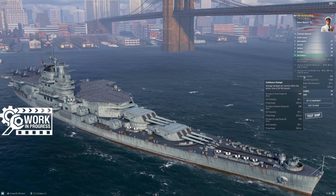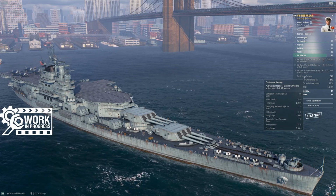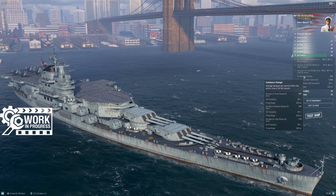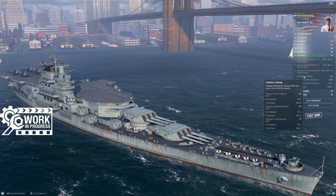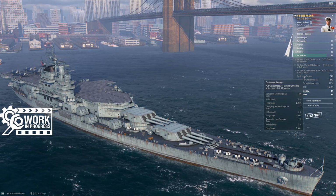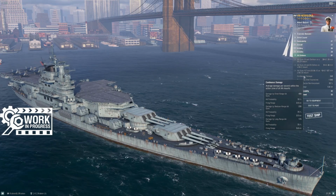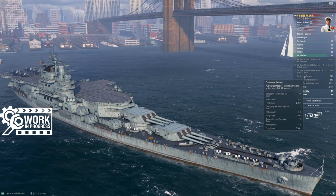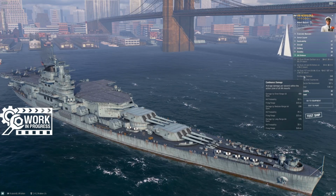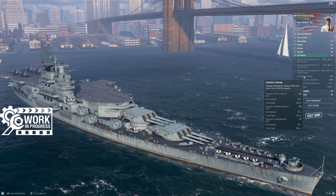Continuous damage. This number is quite a bit lower. Now, it's going to fool you a bit, right? If you add up all the numbers and you look at just the pure raw DPS, comparing her to North Carolina seems pretty favorable. And at a long-range DPS, that remains true, right? 175 DPS in the outer bubble is basically the same as North Carolina. Where Nebraska falls apart is the middle ring.